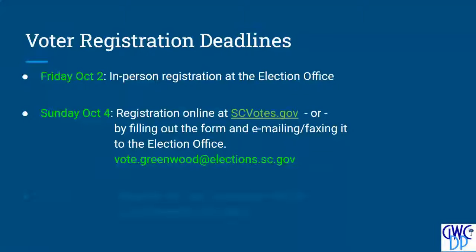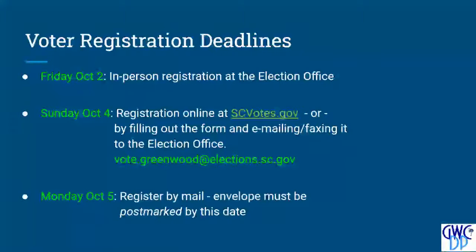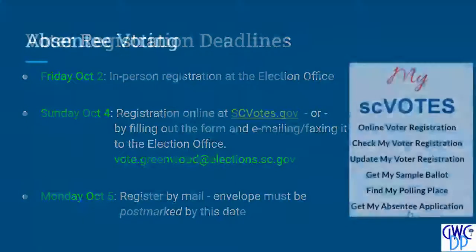And then one final opportunity, if you are sending in your registration by mail, you can stick it into the post office on October 5th. It must be postmarked by that date in order for your registration to count. After that, no more chances. You are not able to participate in the election.